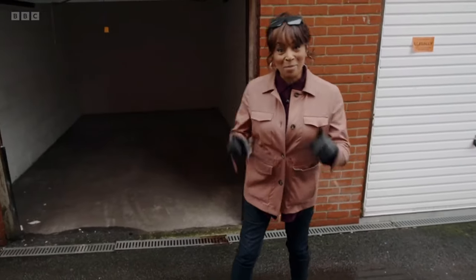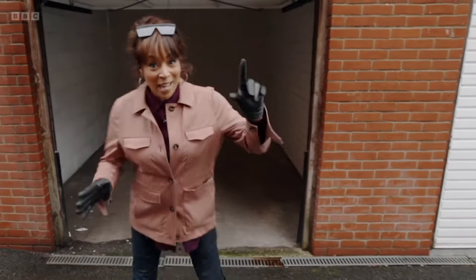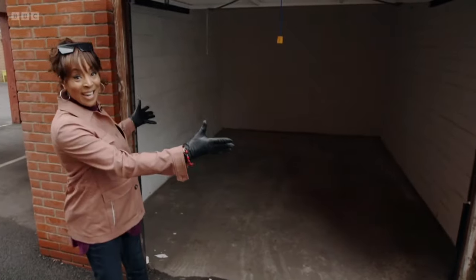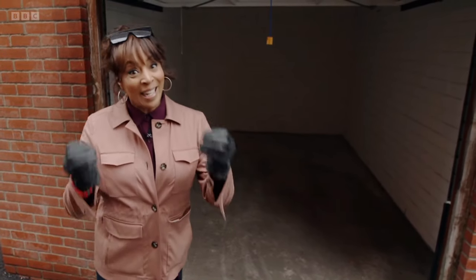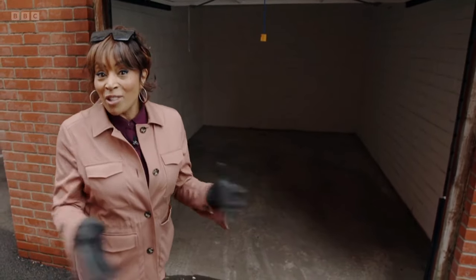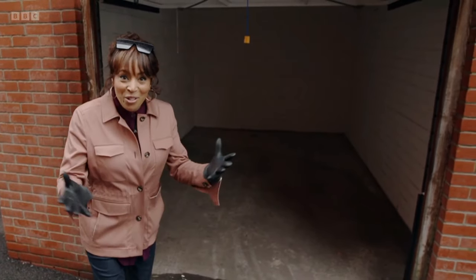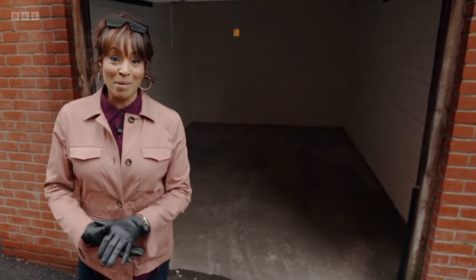Now, I thought I'd show you this, because although the flat doesn't come with a balcony or communal gardens, what it does come with is a garage. I know it may not seem like a lot, but you know what? It is possibly a great money spinner. Even if you didn't have a car, you could rent this space, or you could use it as storage. Either way, that is a bonus.